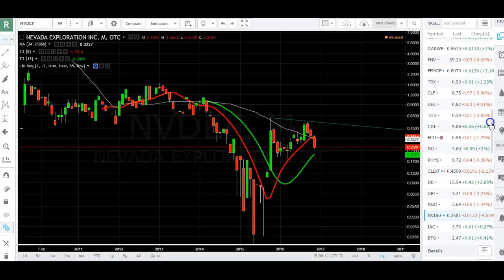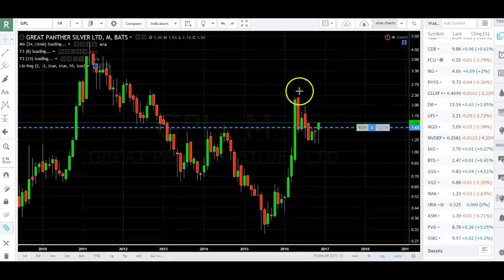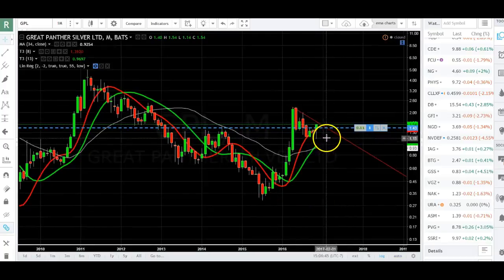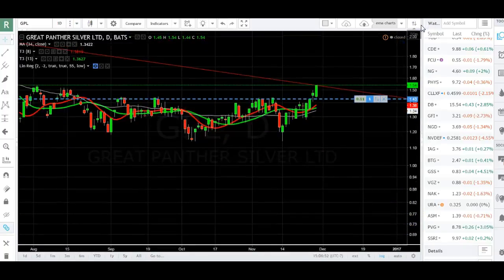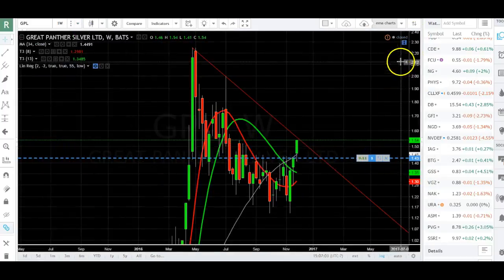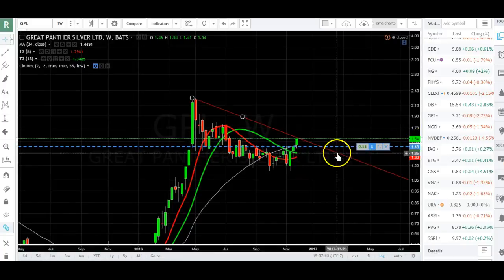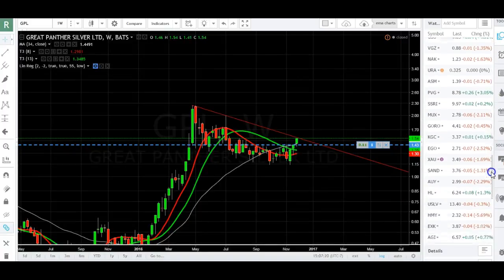Oh, GPL. Where's that one? GPL. Where is it? Looks like I bought this. And I'm up 11 points. I got a double bottom working. It's coming into resistance, it looks like. See if we can break outside that pattern. Nice move across the 34 just recently. I don't know what else.